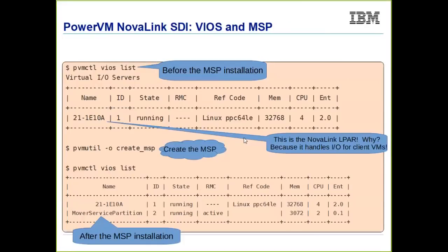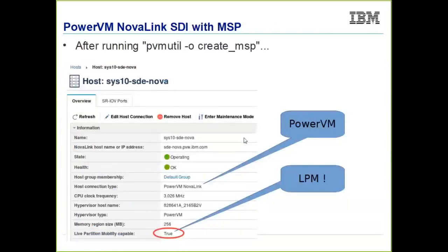And in fact, these sample commands here show what a system looks like under NovaLink management. This PVMCTL command is a NovaLink command line command. I'm listing virtual I/O servers on a box. Before I create this mover service partition, I run the command to create it, and then afterwards I actually see this mover service partition running in my given environment. Now it lists the NovaLink partition as a VIO because it is a virtualizer of I/O. So that's why it's listed under the VIO list here in this particular example. And in the PowerVC interface, after things have been created properly from a mover service partition capability, I'll go ahead and see that within the PowerVC UI as well.